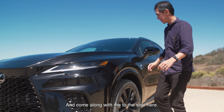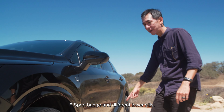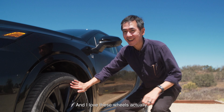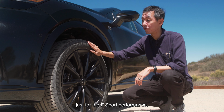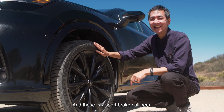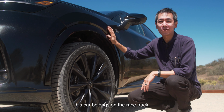And come along with me to the side here. Let's see what we have. Of course, F Sport badge and different lower sills. And I love these wheels actually, black wheels with special tires just for the F Sport Performance. And these 6-spot brake calipers. Someone obviously thinks this car belongs on the racetrack.